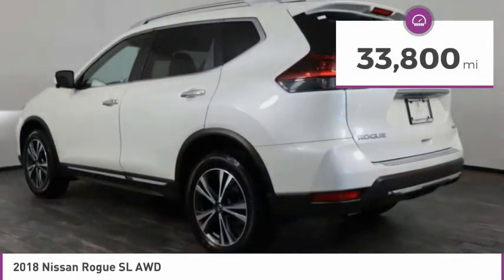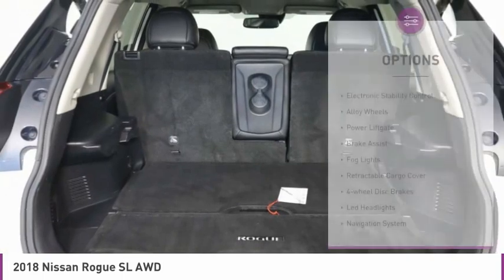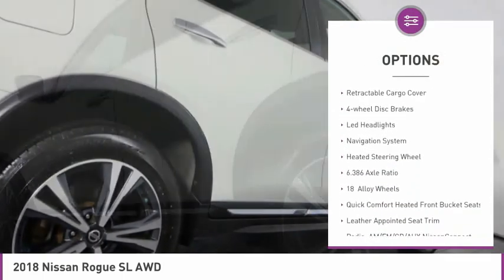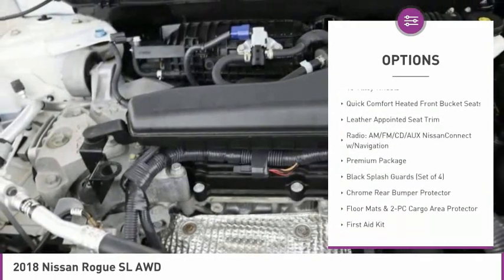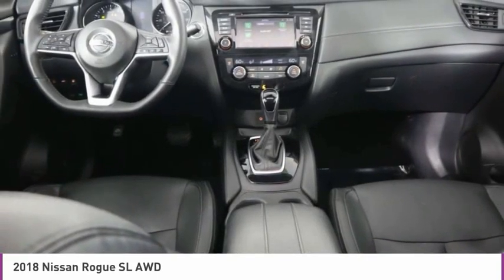This vehicle has less than 35,000 miles. Here are some of this vehicle's great options: electronic stability control, alloy wheels, power liftgate, brake assist, fog lights, retractable cargo cover, 4-wheel disc brakes, LED headlights, navigation system, heated steering wheel.